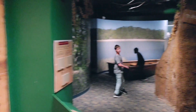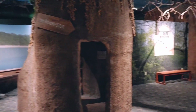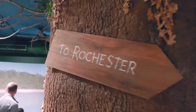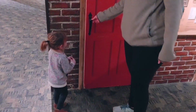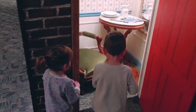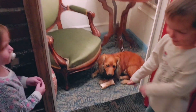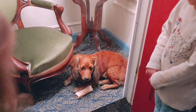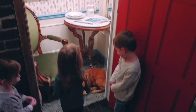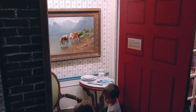Okay. You're gonna open this door. Open this door. What's inside there? You see the doggies? Can you pet the doggy?